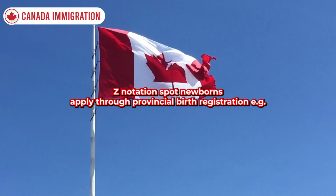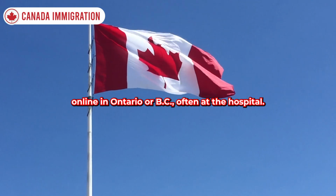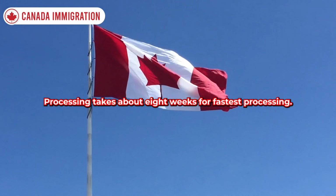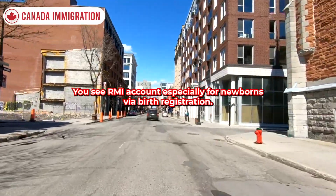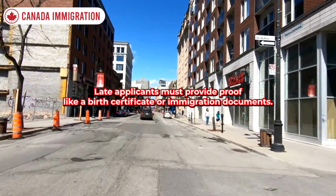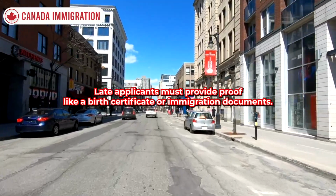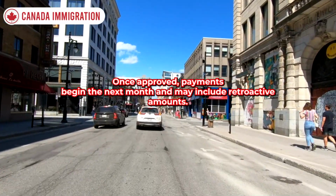For newborns, apply through provincial birth registration, e.g., online in Ontario or BC, often at the hospital. Processing takes about 8 weeks. For fastest processing, use CRA My Account, especially for newborns via birth registration. Late applicants must provide proof like a birth certificate or immigration documents. Once approved, payments begin the next month and may include retroactive amounts.